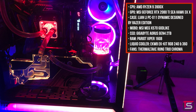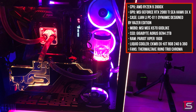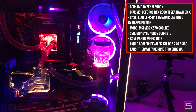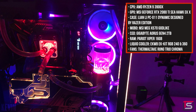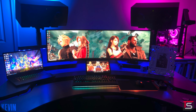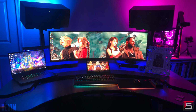And finally, we got the PC quietly tucked away in the back. It's actually Kevin's first water-cooled system, packing the Ryzen 9 3900X with the MSI RTX 2080 Ti Seahawk Edition from EK. And this is all built inside the Lian Li Dynamic Razer Edition case. Definitely the first time seeing a setup like this on the show. Thank you, Kevin, for entering, and good luck with your admissions test. I hope you guys have some lube left over because you're gonna need it for this setup.